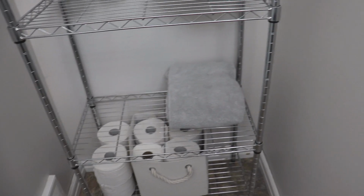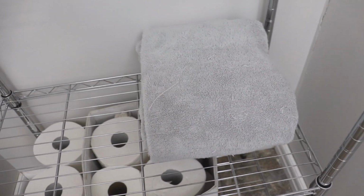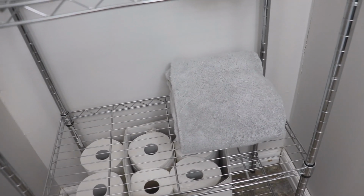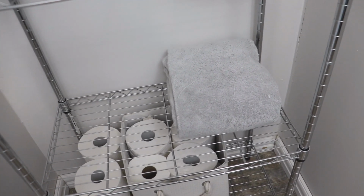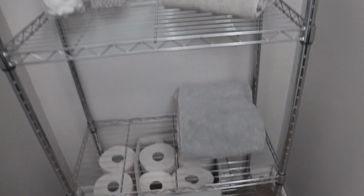Third shelf, there is another towel. This is what I was talking about with the pilling. These ones are not in great condition, but I kept it because, again, I want to have another functional towel. If I have a guest over or my daughter's playing outside and she comes in covered in mud or something and I don't want to ruin my good set of towels, it is good to have a spare towel around. Even though I'm not big into having spare anything, I think that having a couple is okay.